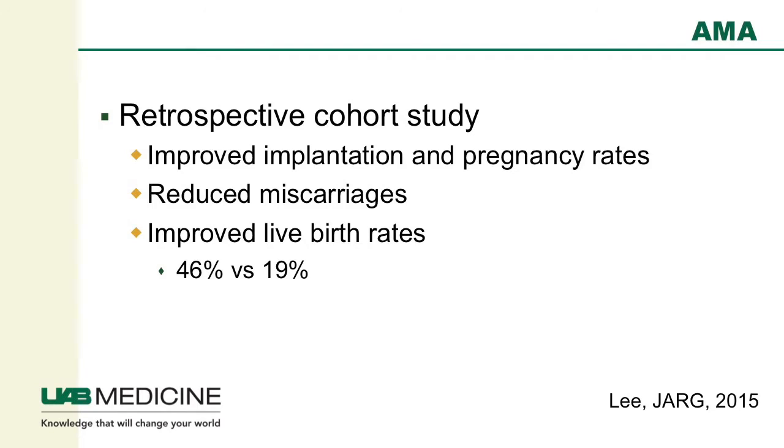For your couples where the female partner is of advanced maternal age, preimplantation genetic screening may also be of benefit to them. And this retrospective cohort study showed both improved implantation and pregnancy rates with reduced miscarriage and improved live birth rates to those women between the ages of 40 and 43 who underwent IVF with PGS compared to those who just underwent IVF alone.